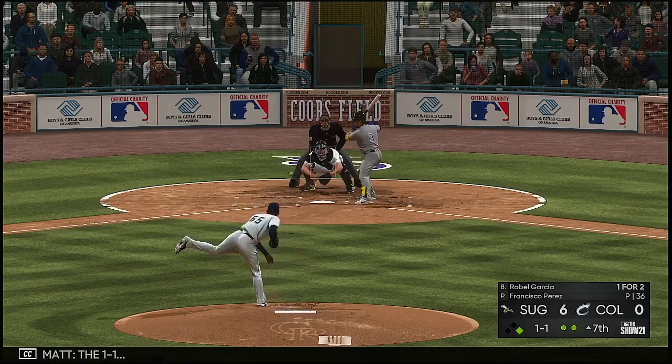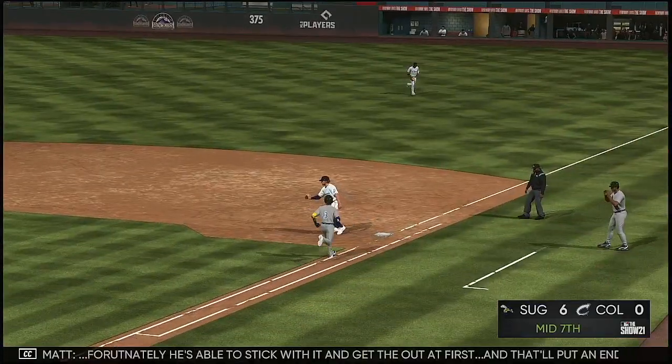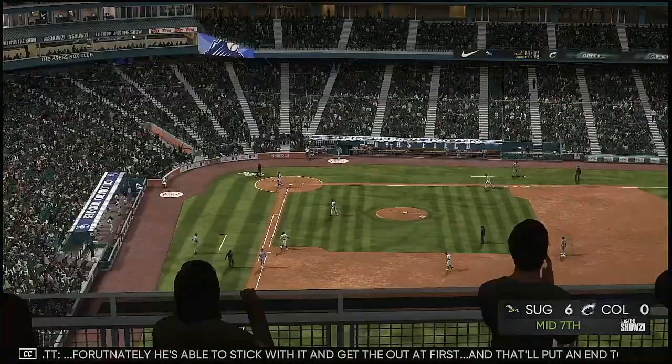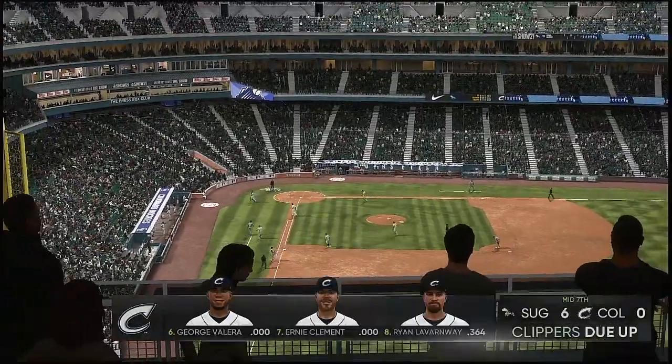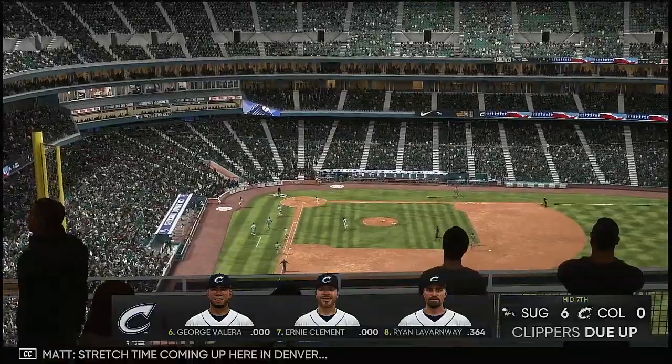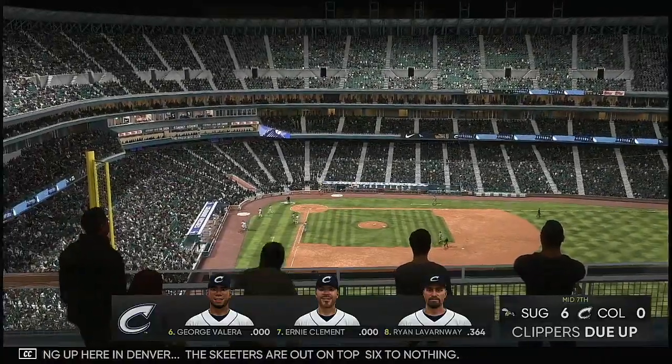The 1-1. And all that gets him on the mound. Fortunately, he's able to stick with it and get the out at first, and that'll put an end to the inning. One hit, one left. Stretch time coming up here in Denver. The Skeeters are out on top, 6-0.